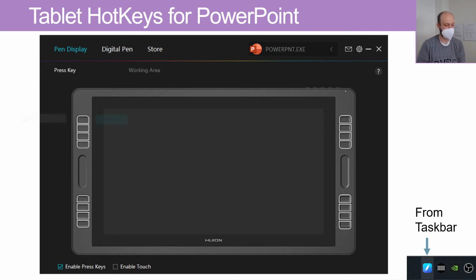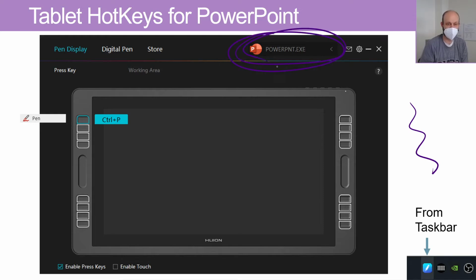So for anybody in IT, I would set this up as like the pen, which is Control P for PowerPoint pen. And notice you can set it up on a per application basis. So if art professors need specific stuff for Adobe Illustrator or whatever, we can have an Adobe Illustrator set of things that all the art faculty know and can switch between brushes or whatever.